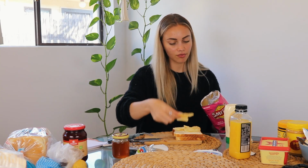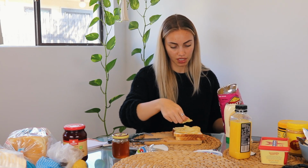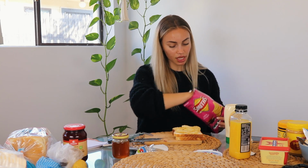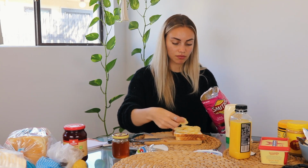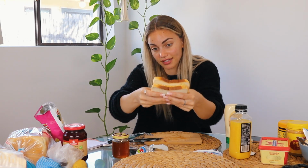Yeah. So I've heard of people having chip sandwiches. I used to eat chip sandwiches a lot, mostly with the plain flavored Smith's chips, but I can't say I've ever had it with mayo. All right, and here it is. Salt and vinegar and mayonnaise sandwich.